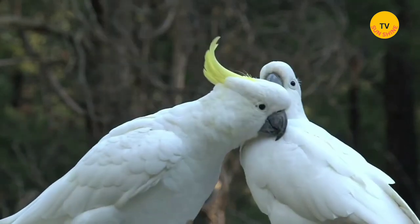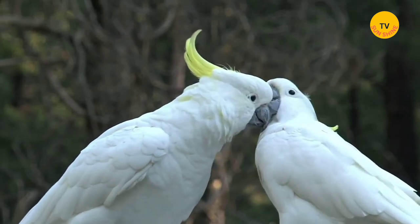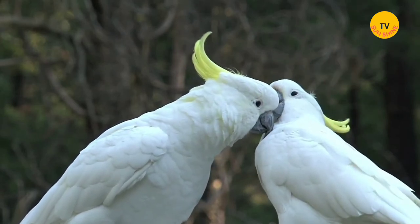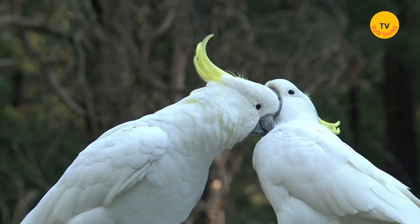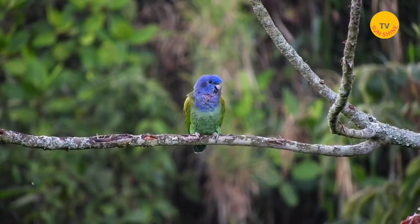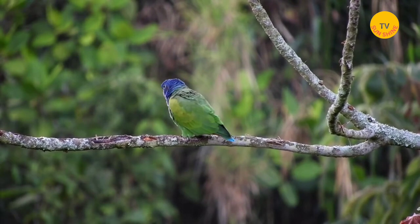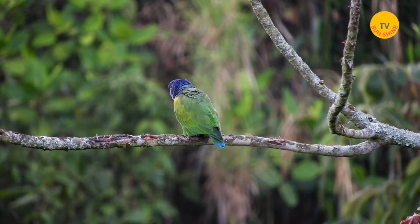Young parrots are typically cared for by both parents, and they stay in the nest for several weeks or months depending on the species. Parrot chicks are born altricial, meaning they hatch naked and blind, relying completely on their parents for warmth and food. It takes a few months for most parrot species to fledge and develop the skills necessary to forage and survive independently.